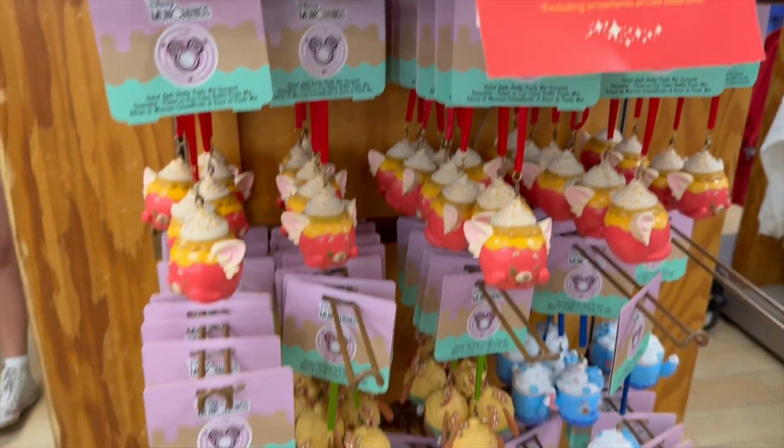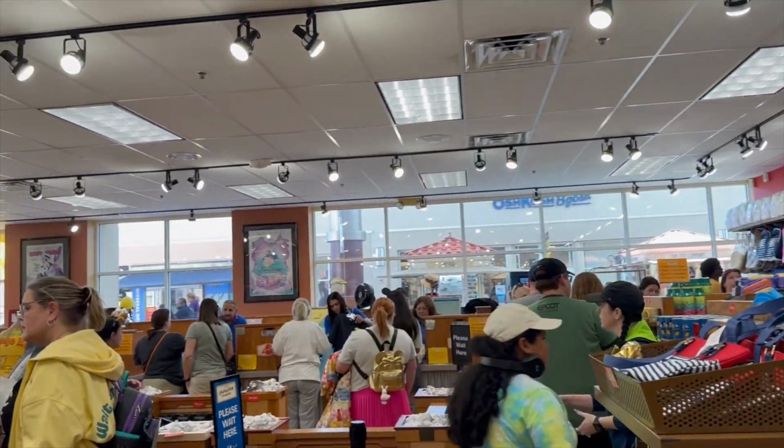Ornaments here. So I don't know. This store's crazy. It gets really busy. It's definitely crowded in here. A lot going on. Yeah. It's hard to walk around in here.